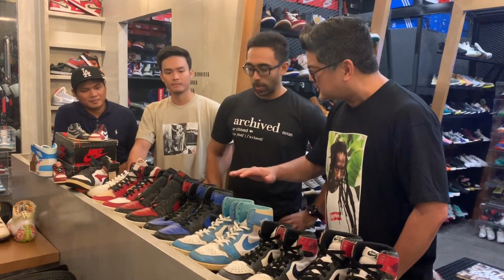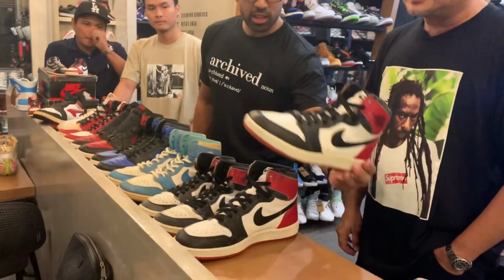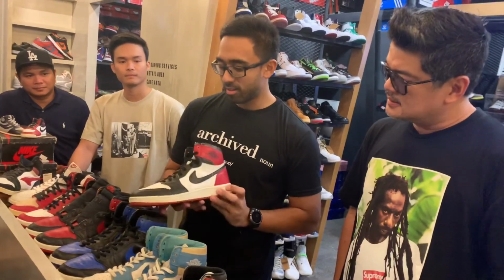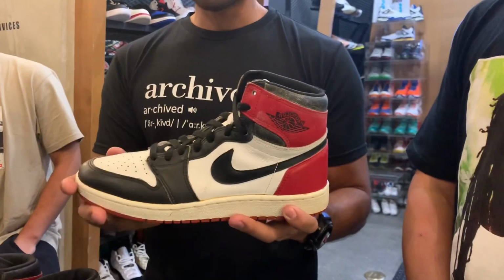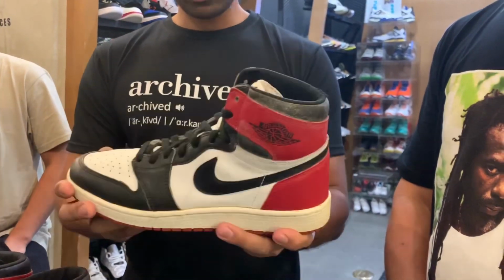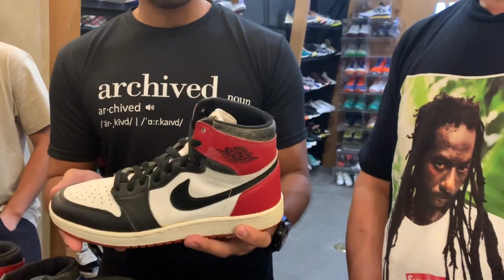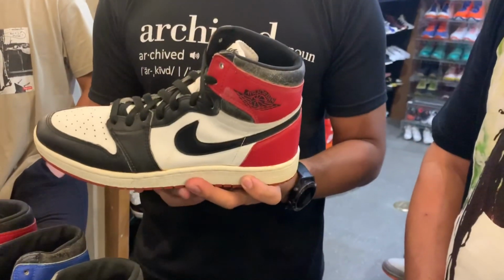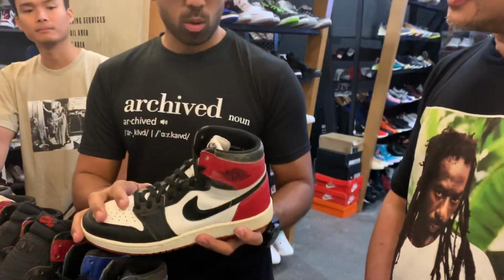First release. Ano itong mga to? Describe natin sa mga viewers. So we start with the Jordan 1 Black Toes. It's parang a mixture of Chicagos and Breds. Itong Black Toes Jordan 1 OG na to, 1985 pair. For collectors, this is a holy grail. Considered as a holy grail pair sa mga OG collectors since sobrang hirap talaga niya hanapin. Like kami, it took us a lot of years para ma-acquire namin itong pair na to.